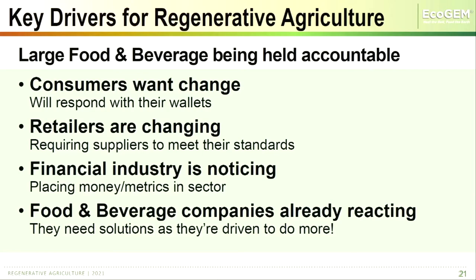Well, we mentioned it yesterday in the conversation about ethics in growing. Follow the money. What I mean by this is that the large food and beverage companies, Pepsi, Nestle, Danone, General Mills, Cargill, and many, many others, have all said in the last 6 months they're going to go to regenerative agriculture. They're going to push their supply chain to go through regenerative agriculture. Why? The consumers want that change. You've heard that come up several times during the last day and a half of presentations. Consumers want change. They want more sustainability.